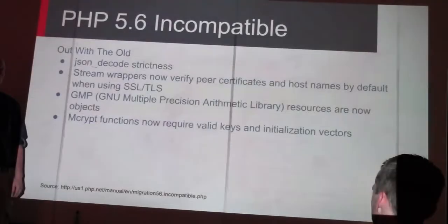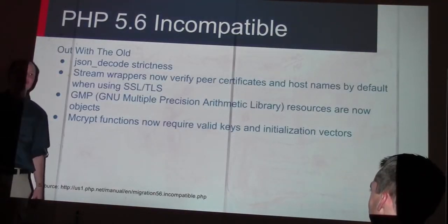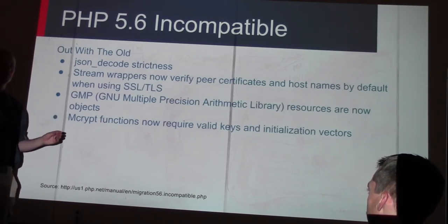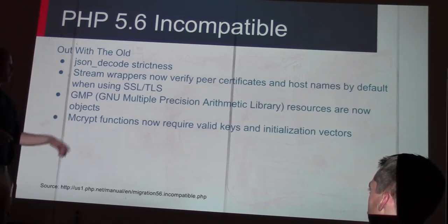Yeah, this is PHP. You can do anything. The world's possible. Anything is possible. It's PHP. Some of the other old things I won't demo with these items, but JSON decode strictness dealt with true, false, or null: if it wasn't all lowercase, it was failing. It was just a strictness issue.